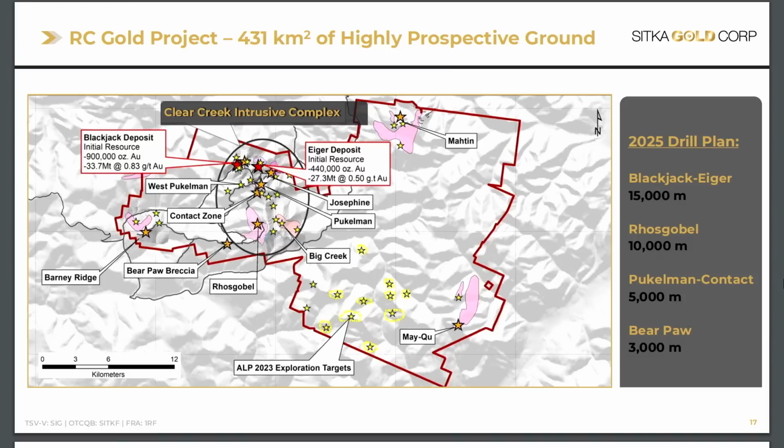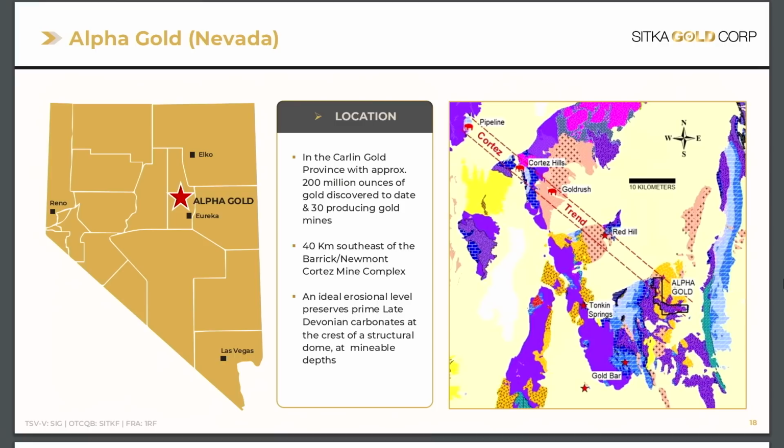So it's 431 square kilometers, our project, big area. We're focused on this core area called the Clear Creek Intrusive Complex, where we have all these intrusions. We're doing 30,000 meters of drilling. We have $15 million in the bank, so we were one of the lucky ones in the tough year of financing. But we really made a lot of good discoveries, good drill holes, so we got a lot of support in the marketplace.